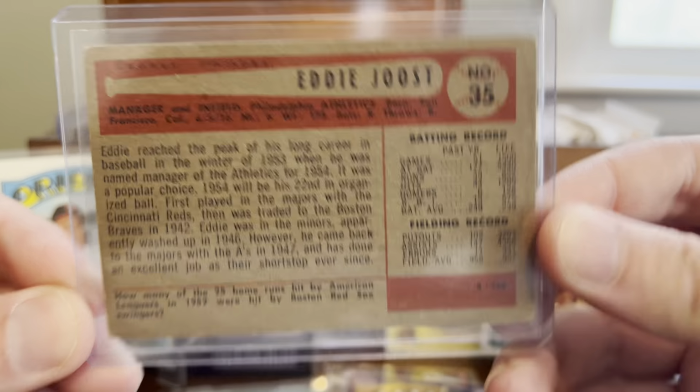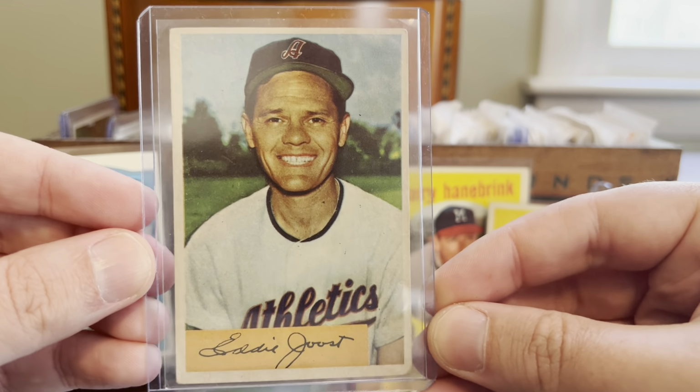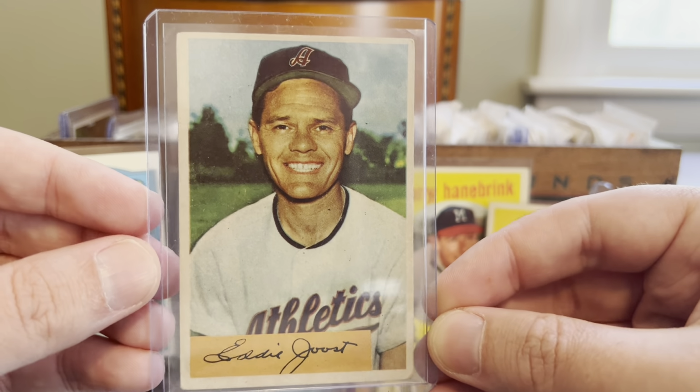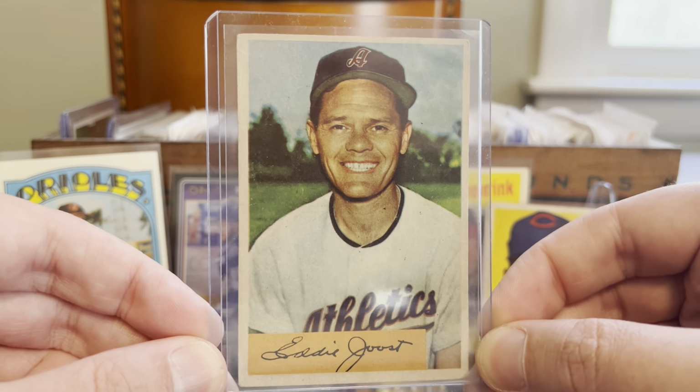So yeah, not a bad copy here. It's nice and clean. It has rounded corners. Doesn't bother me in the least. At least the image is good. There's no paper loss. This is what I look for. So we're going to close it out with that, the 54 Bowman Eddie Joost.